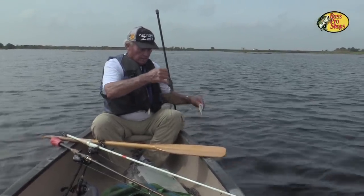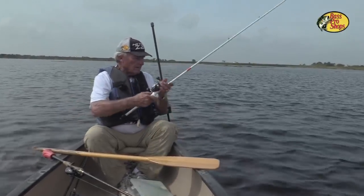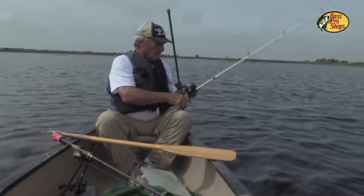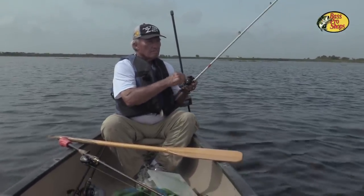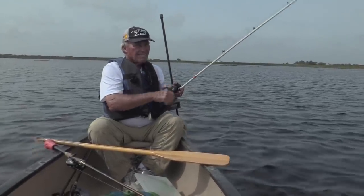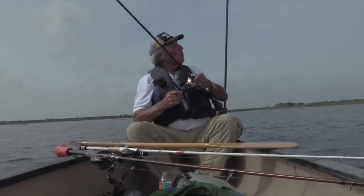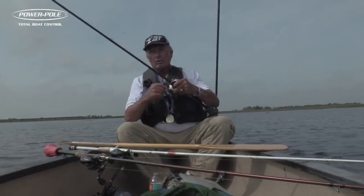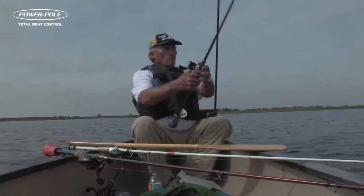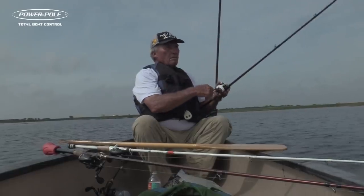And I'm trying a white spinnerbait, and I put a little white trailer on there. I don't know if the white trailer is a big deal or not. Basically, plenty of hydrilla in the water. And come up with a power pole. That power pole is so slick. That's the way to fish. I mean, with a little canoe like this, just drifting along is fine, but you really have control with that power pole.